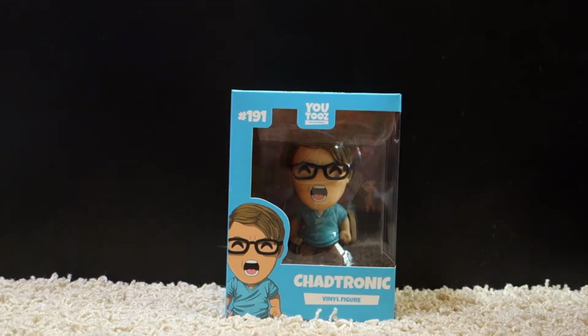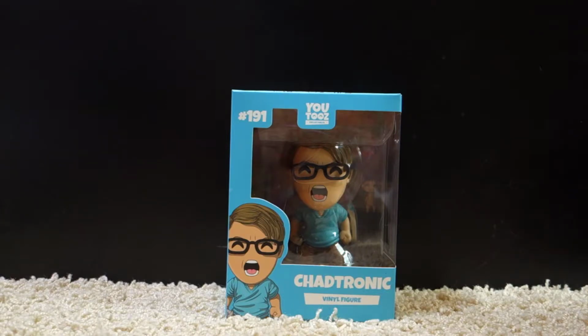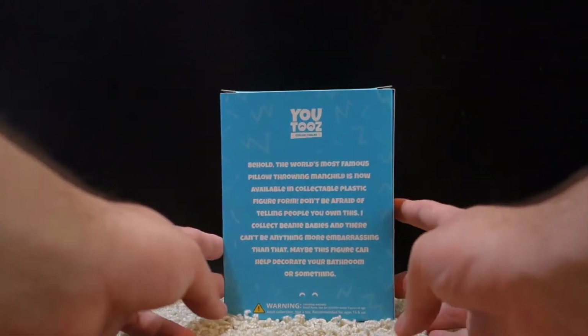And they also have them numbered. My Chadtronic Youtooz figure is numbered 91. Not so sure if it means this is the 191st Youtooz figure or the 191st in terms of Chadtronic figures. So the back has a description.